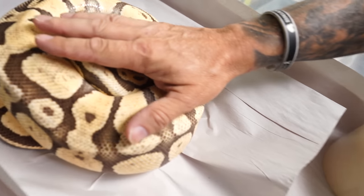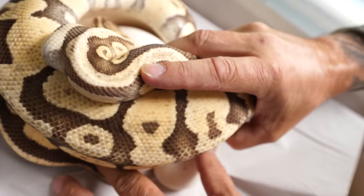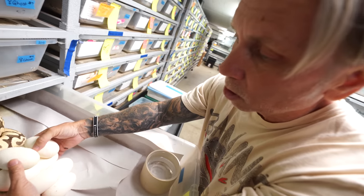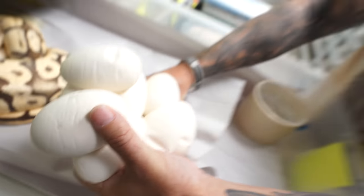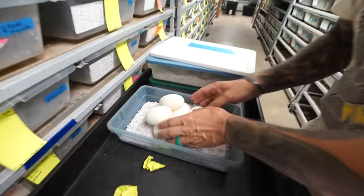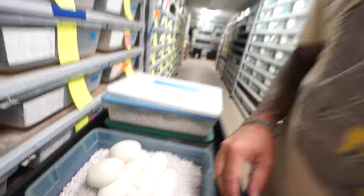This is actually a firefly that's het for ghost. And it's bred to a mimosa, which is a ghost champagne. So it could get some really cool stuff. And guess what? Our first clutch of the day without a slug. So that's always a big bonus. There's no doubt about that. So let's go ahead and get these in here. 2, 4, 6, 8 beautiful eggs right here. And that's it for egg collecting for the day.